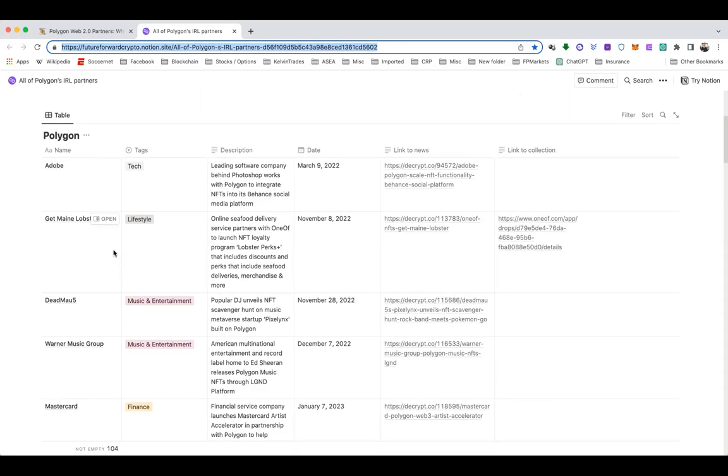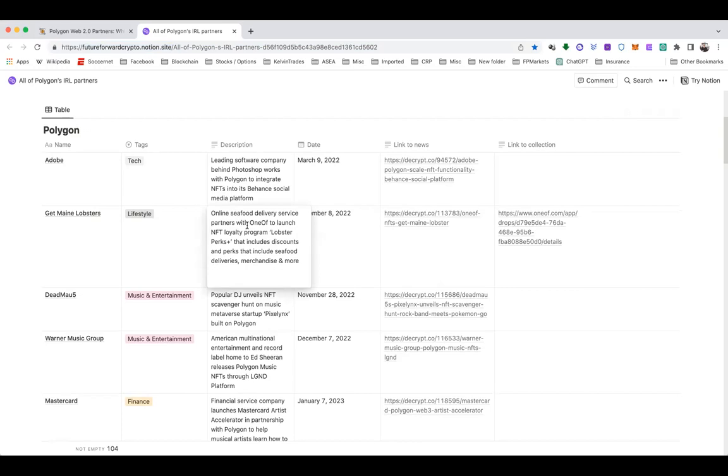Right, you can see, I don't know what this is, but I like to eat lobster. So this is an online seafood delivery company, apparently. They're gonna launch their NFT loyalty program, Lobster Perks.